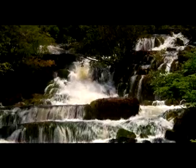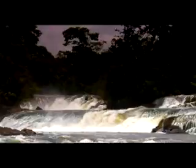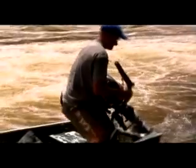There are three sets of falls. Every item of kit must be hauled over land. The support team consists of an ex-military medic, one cook, five boat drivers, and a jungle guide. Who's got a machete?